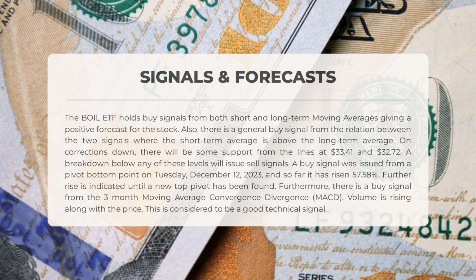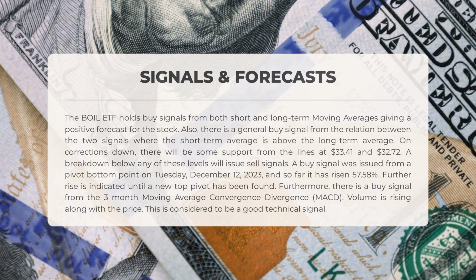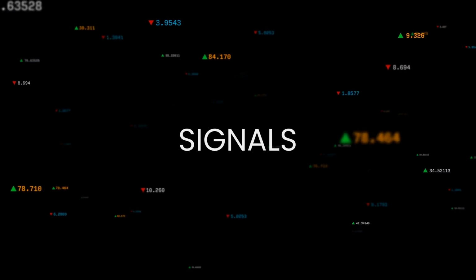On Tuesday, December 12, 2023, a buy signal was issued from a pivot bottom point, resulting in a 57.58% increase so far. The indication is for further rise until a new top pivot is found. Moreover, there is a buy signal from the 3-month Moving Average Convergence Divergence, MACD. Volume is also rising along with the price, which is considered to be a good technical signal.